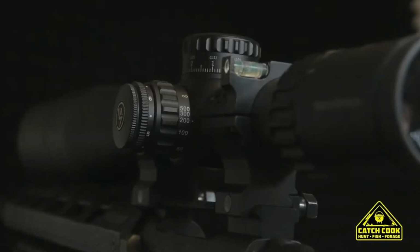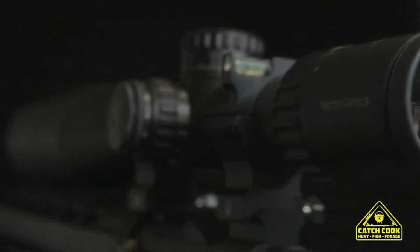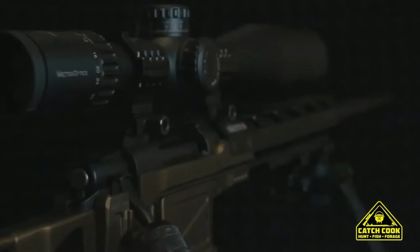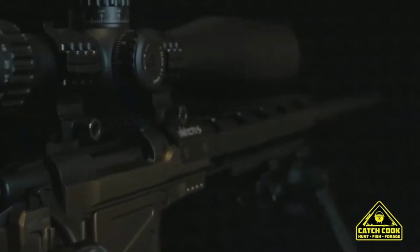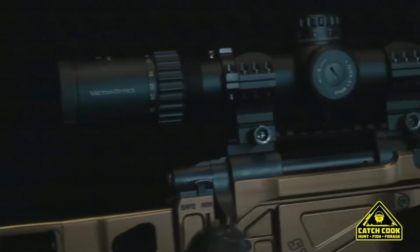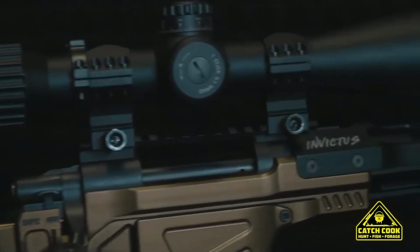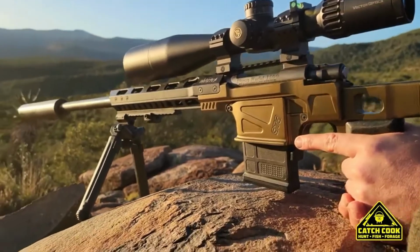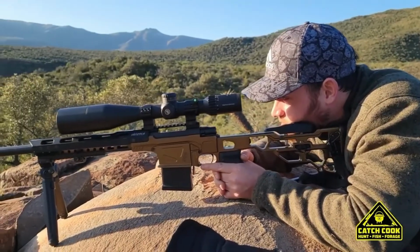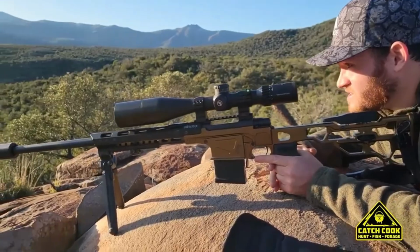So I have to say I was a little bit skeptical when I first got handed this Vector Optics scope. Obviously it was at a price point that was significantly lower than its competitors, but it seemed to have all the features on paper, and it even came with its own 34mm Picatinny scope rings. Got it mounted up onto the scope, took me about 4 shots to get it zeroed. It really does help with the MRAD reticle. Just a couple clicks, knew exactly where it was at, and it was firing exactly where it should be.